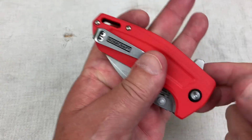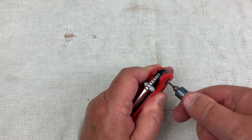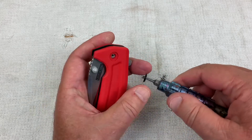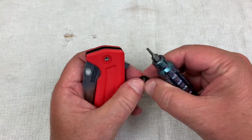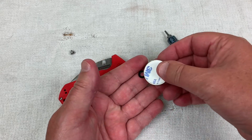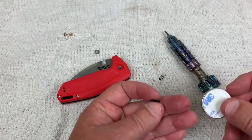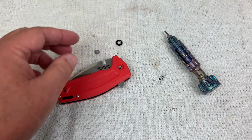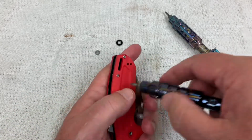Okay, let's see what we got here. Looks like we got a bunch of number 6s except the pivot. And I don't know if I need to come from the front or the back here. I don't know how these are set up. This is unscrewing, so let's just try it. Okay. There's your little collar around there, which is probably aluminum. Well, no, it's probably steel. Hold on. I was going to say it's probably aluminum, but maybe it's coated steel like the liners are. Well, it's not magnetic. Okay. The pivot screw is not magnetic either, so that may be aluminum. It's metal. It's not G10. Okay, so that's aluminum.